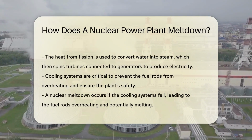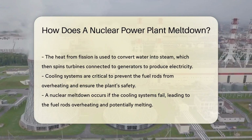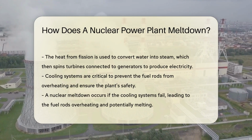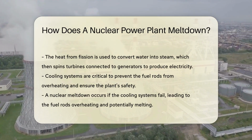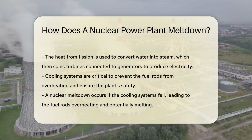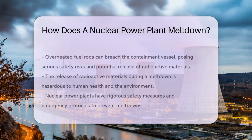The heat generated from fission turns water into steam. This steam then spins turbines, which power generators. Voila, electricity is born. But what about safety, you ask? Well, cooling systems are the unsung heroes here. They keep the fuel rods from getting too hot.